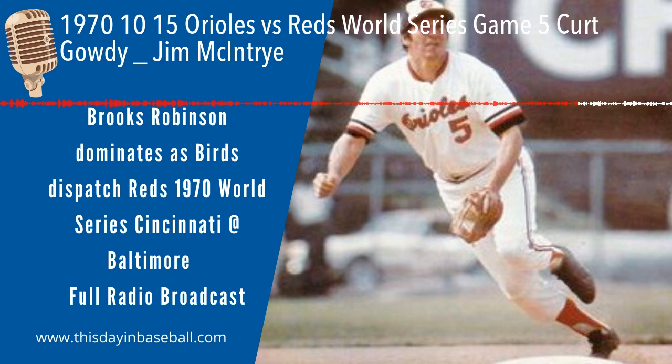One out in the seventh inning for Baltimore, and it's Merritt to play. Washburn, four losses with the Reds this year. Born in Pasco, Washington. Washburn pitching to Etchebarren, the ball long outside. He pitched in four games for the Cardinals in the 1967 and 1968 series, and he won one and lost one. Etchebarren takes again. Outside, ball two.